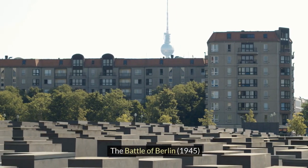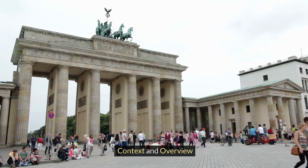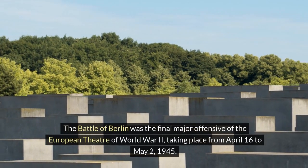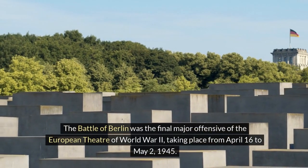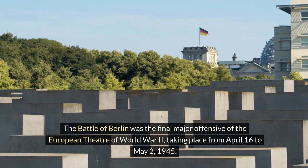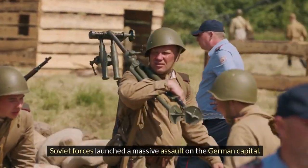5. The Battle of Berlin, 1945. Context and overview. The Battle of Berlin was the final major offensive of the European theater of World War II, taking place from April 16 to May 2, 1945. Soviet forces launched a massive assault on the German capital.